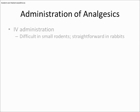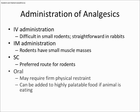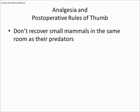All right, so once again, we've talked about IV administration, difficult. We've talked about IM administration. We've talked about the sub-Q. Oral is tough because these guys don't like you, and they've got sharp teeth. I'm talking dangerously sharp teeth, so good luck with that as well. When we talk about the post-operative rule, I can't stress this enough. You want them to wake up in a room not surrounded by their prey.